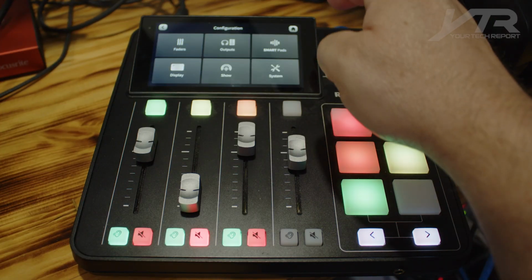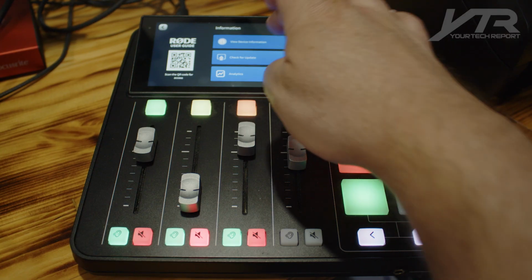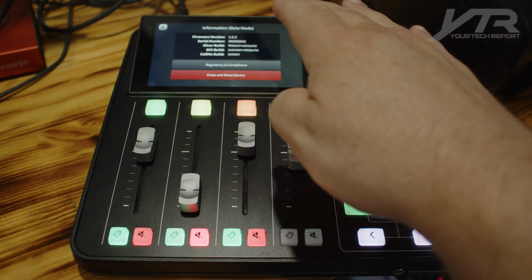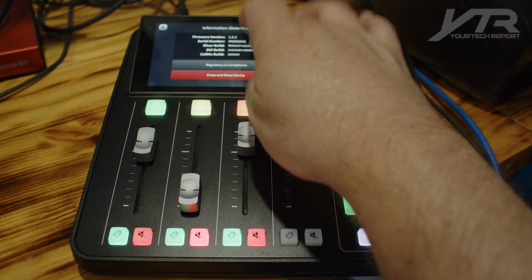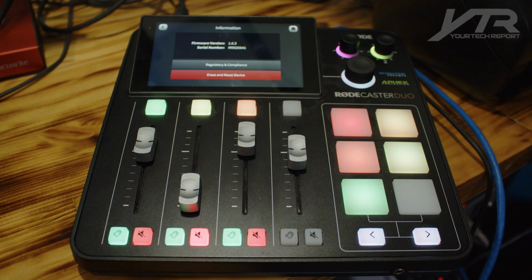To install the beta, it's pretty simple. All you got to do is hit the settings cog on the top. You go to System, then Information, and then View Device Information. I'm already on the beta right here, but if you tap 1, 2, 3, 4, 5, 6, 7, 8, 9, 10, 11, 12, eventually it switches the firmware and you're going to be able to get that beta update.